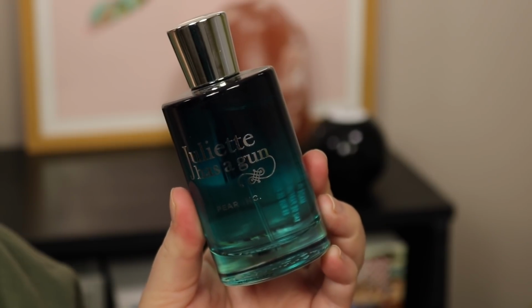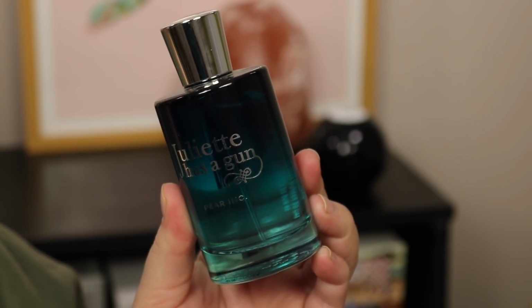But yeah, I really, really love this. I'm so excited to get a ton of wear out of this in the spring. I feel like next, naturally, it feels good to go into Juliet Has a Gun Pear Inc. because I feel like this is kind of similar to the last one I talked about. This has ambroxan in it. It has a pear note in it.